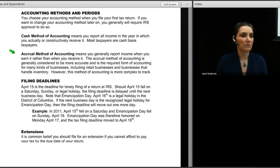But the other method of reporting income is the accrual method of accounting, which means you generally report income when you earn it rather than when you receive it. The accrual method of accounting is generally considered to be more accurate and is the required form of accounting for many kinds of businesses, including retail businesses and businesses that handle inventory.